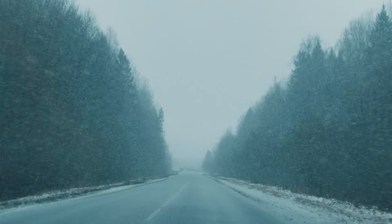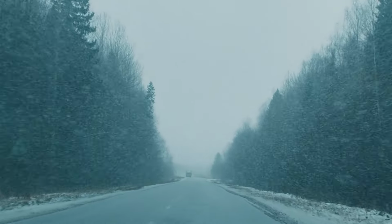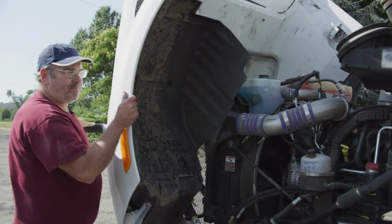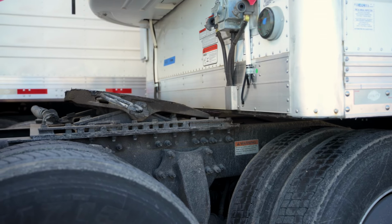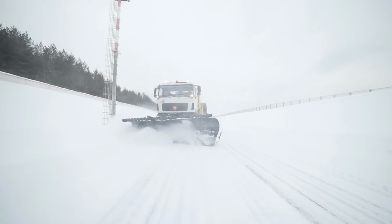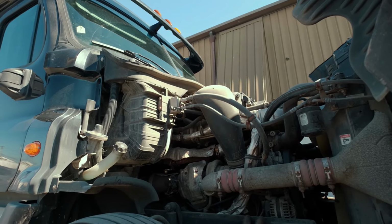The fix: switch to winter-grade oil with a lower viscosity rating, like 10W30 or 5W40 for extreme cold. The W stands for winter, meaning it flows faster in low temps. Check your owner's manual for the best grade. Some newer engines need synthetic blends for better cold performance. Diesel engines suffer the most because they rely on oil to warm up quickly. If your truck idles a lot in winter, thin oil protects it better from startup wear.